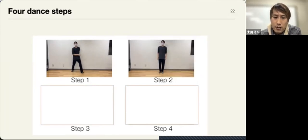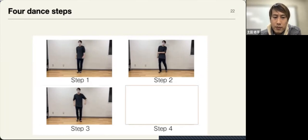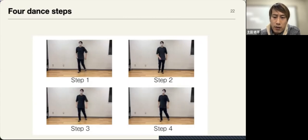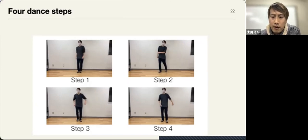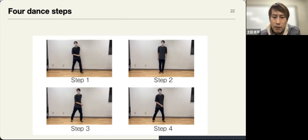If you look at step 2, you will see the movement rhythm has changed in the middle of the steps. Step 3 contains a stop, indicating that the rhythm is more complex, while including the movements of steps 1 and 2. Step 4 is the most difficult step, as the timing of the right and left foot movements are reversed in the middle. All participants studied all 4 steps.